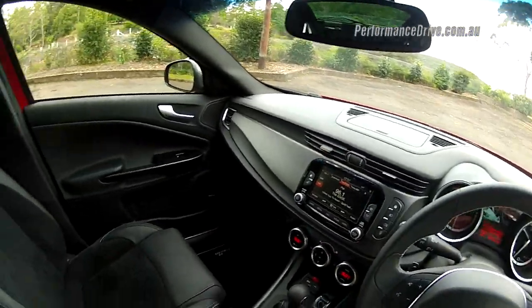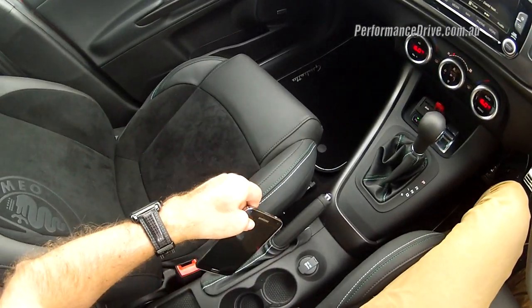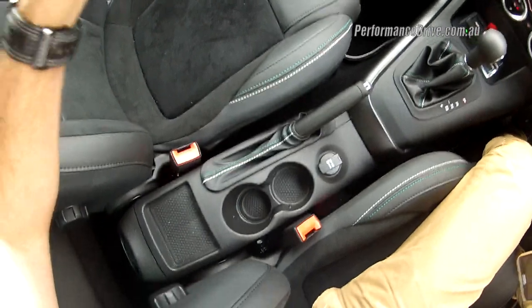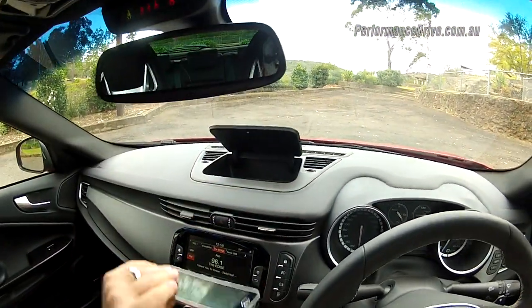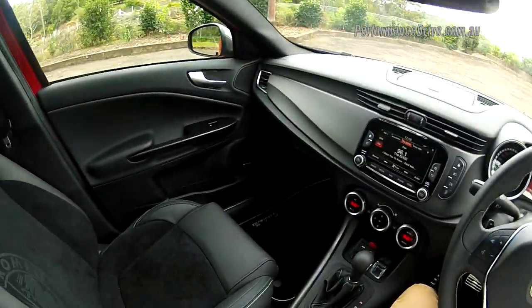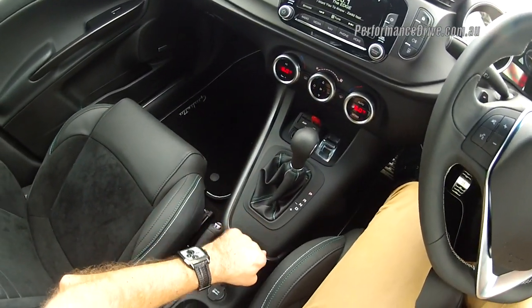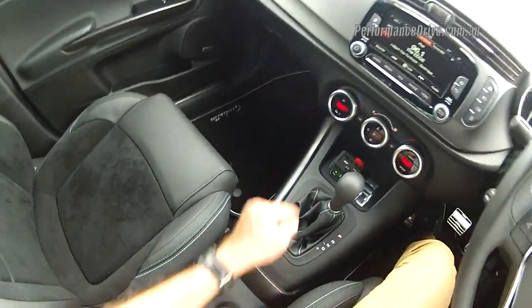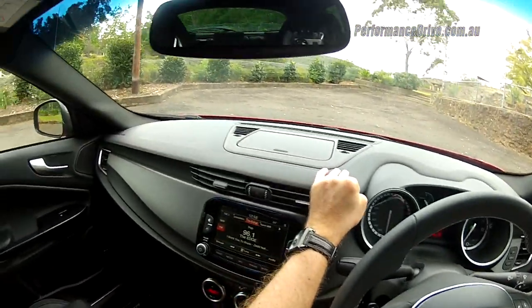It's not as practical in here as some of the rivals. For instance, there's nowhere really to put your phone. There's just these two little cup holders. I'm not sure if you can see those, but yeah, it's hard to put your things. There's a little cubby hole up the top that you can put your phone in, but it's a bit of a reach. But it just seems like there's a lot of space that could be used, but it's not being used. There's quite a few hard plastic materials used as well. The top of the dash has sort of got a soft rubbery surface.